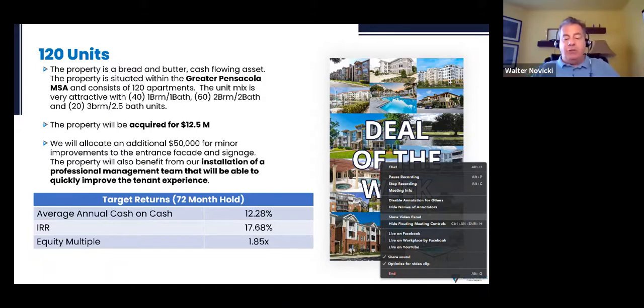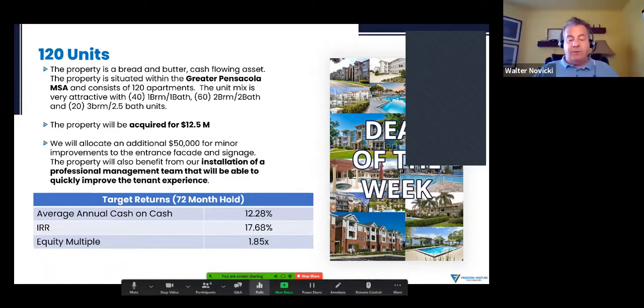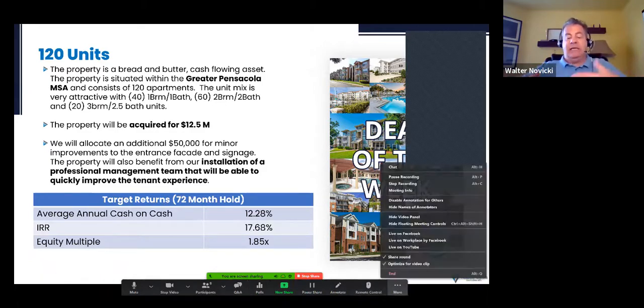Now, the property was originally completed in the beginning of 2018. And then it was transferred to a third-party trustee when the original developer that built the property defaulted. That trustee has been overseeing the property for a short period of time. After stabilizing the cash flow, the trustee is now offering the property for sale. So they're liquidating it as part of that sale.